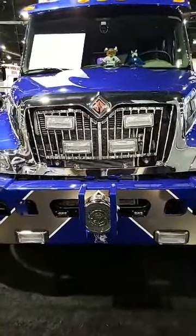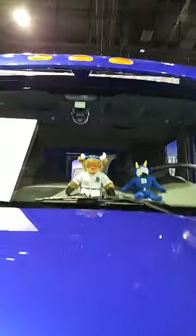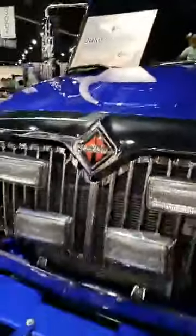Wired it up with a Federal Q, a couple other sirens, plenty of lights. Of course, got a few mascots riding along with us today for the show. All right. Thanks for the front. We're going to walk around to the side over here.